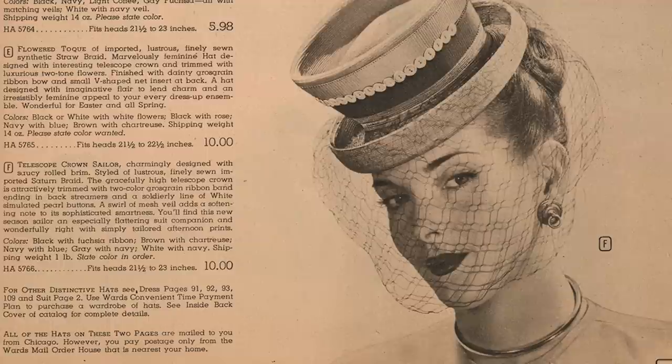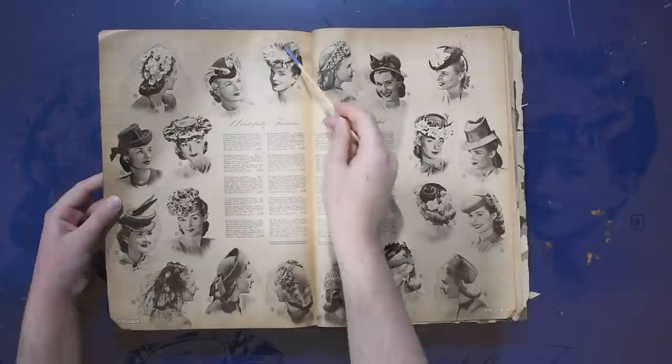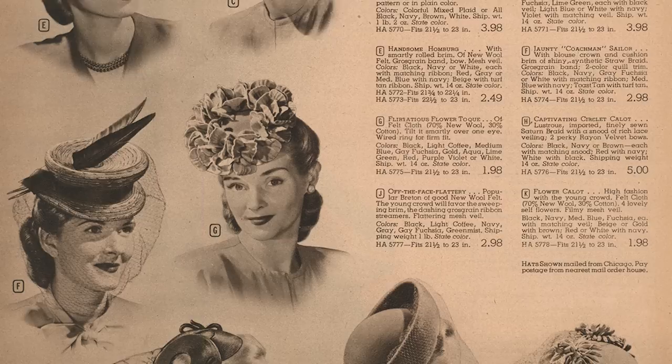Don't mind if I do. And look at all these hats. Oh my goodness. So many ones I would take home, no problem. We have this big feather puff with veiling, love it. This one with the two fake birds coming down the side, excellent. This one with the feathers up here, great. I mean, I would take one of each of half of these hats, especially in all the colors they offer.